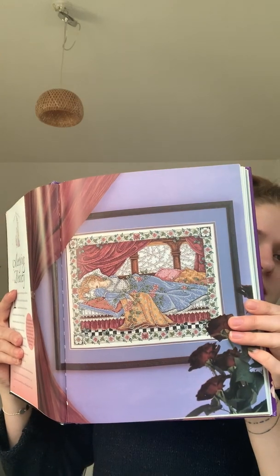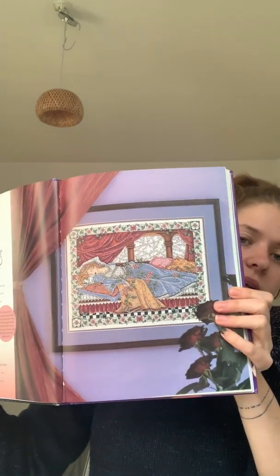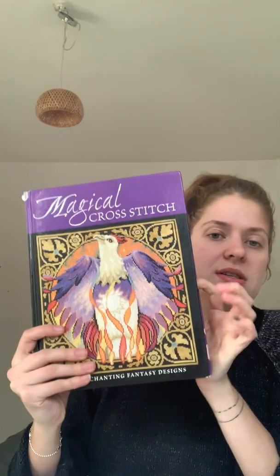Anyway, number two is Sleeping Beauty by Joan Elliott. I made a lot of progress in January, literally no progress or very small progress in February. To remind you, this is what it looks like, or what it's gonna look like. And it's from the book Magical Cross Stitch. This is an ex-library copy, which I got off ABA Books.